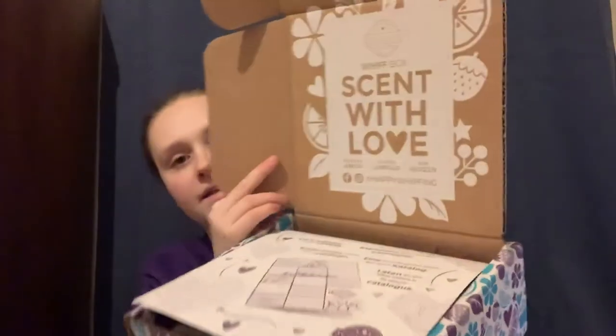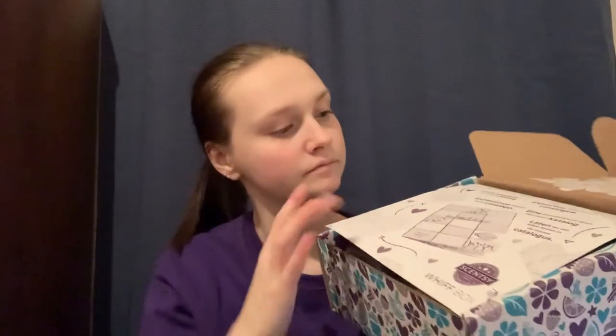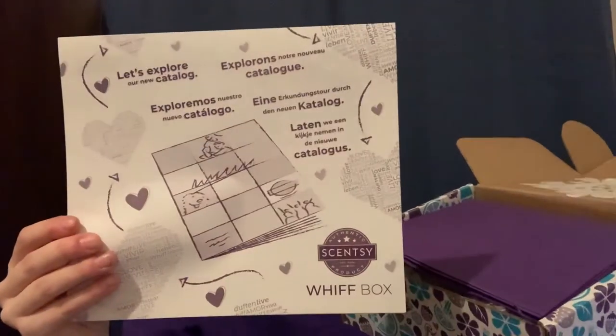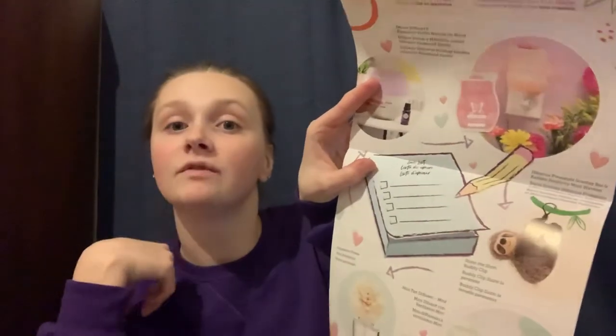Of course, it has the Scent with Love box. On top, we have the little card that describes it, with a little activity. It says to dive into the new catalog in your Whiff Box, and then start making your love list. So it has a little listing, but I don't know about you, my love list will be a lot more than that.